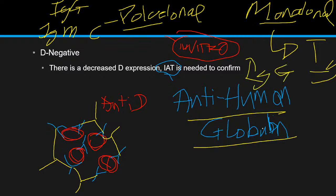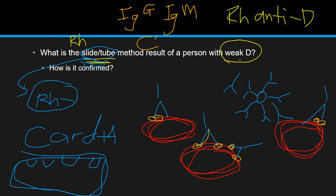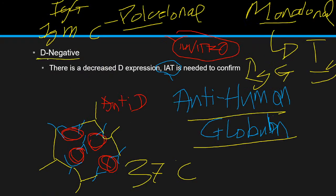Why? Because we want to enhance the reaction. We want to enhance the reaction using incubation at 37 degrees Celsius. Okay? So when we increase the reaction at 37 degrees Celsius, it will enhance the reaction and you will definitely form a lattice formation. Okay? Clear? Clear, guys? Very clear? All right. So that is how you confirm your D or weak D negative. A weak D that is considered as a D negative person.